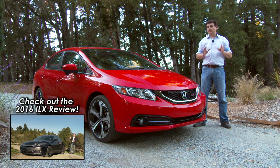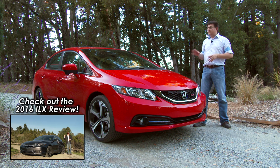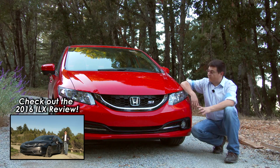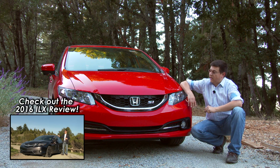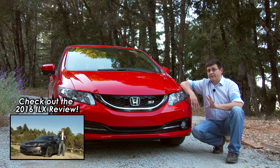Now, you may recall I was quite enthusiastic about the brand new 2016 ILX and all the changes that Acura has made to it, so I was wondering exactly how it compares to the Civic Si, on which it is sort of loosely based. Obviously, up front, we don't find LED headlamps in the Civic Si like we do in the Acura ILX, and the front end isn't quite as luxurious looking. Now, the price tag is not as far off as you might think.